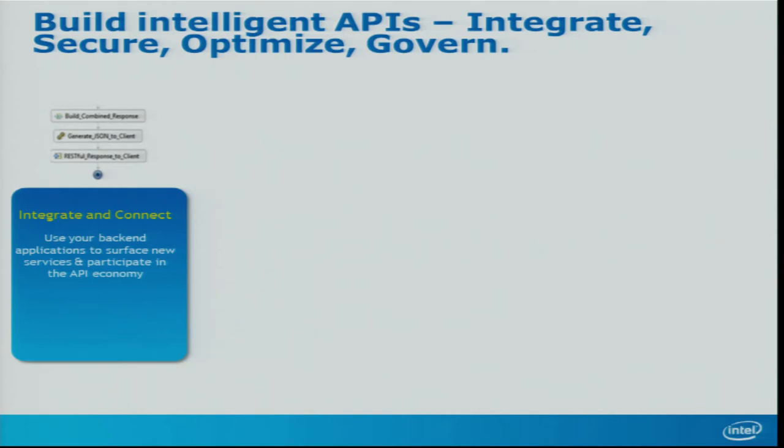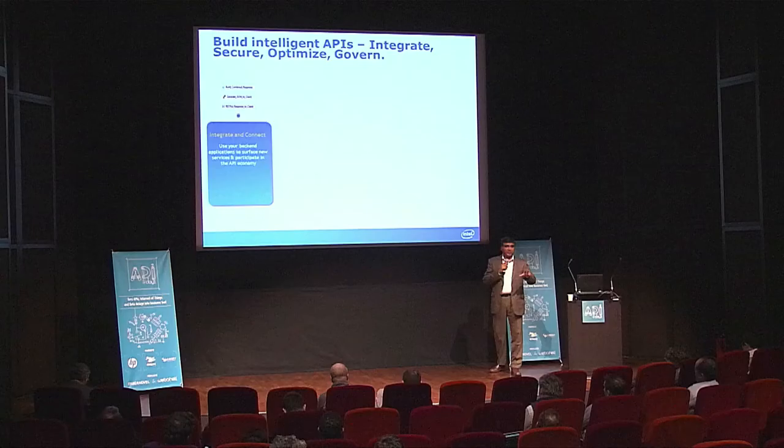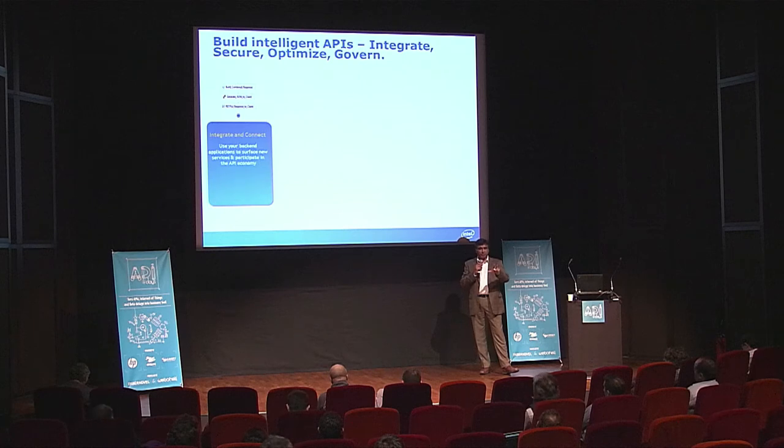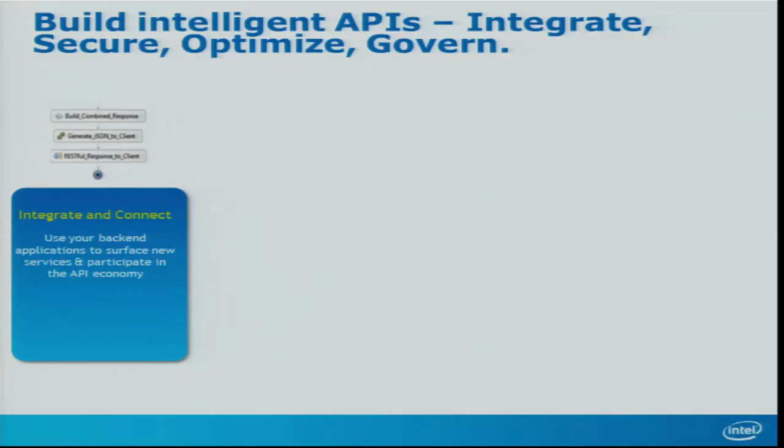So take the existing systems, whether it's rigid backend systems or SOA systems or legacy systems, doesn't matter. Let's do an inventory of what you've got. Let's do an analysis of what you've got. Maybe we'll be able to reuse a lot of it, right? So let's take a look at it and figure out what you've got.